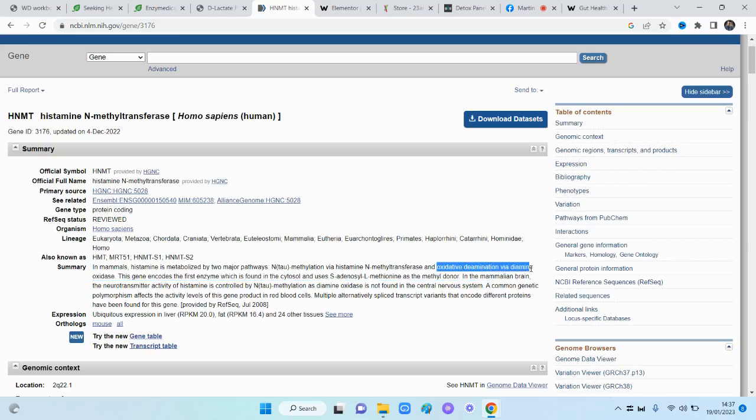Oxidative deamination via diamine oxidase, just here. And this happens in your gut. And if your gut isn't functioning properly, like if you have leaky gut, intestinal permeability, or microflora imbalances, this is where 80 to 85% of your histamine is degraded. And fixing your gut is the most important thing.